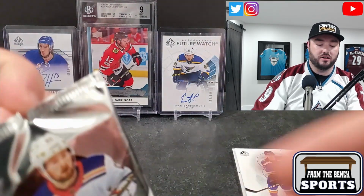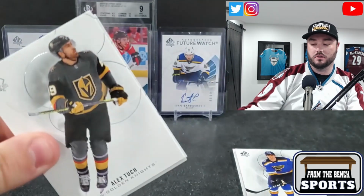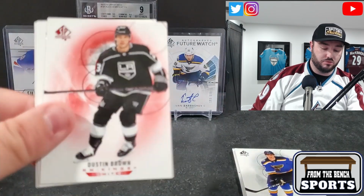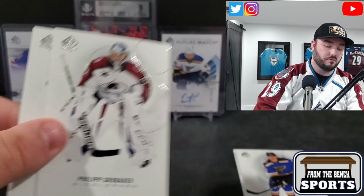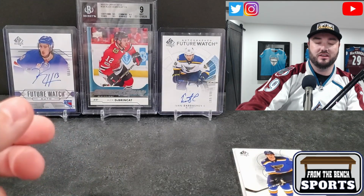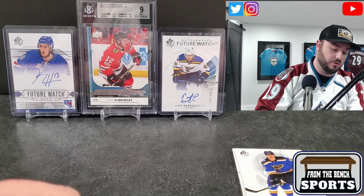Wanted to also highlight, so we got Ivan Barbashev. His younger brother, Max, plays for the Moncton Wildcats currently. So he's not a former Moncton Wildcat. He's a current Moncton Wildcat. Dustin Brown, now retired. Grubauer. It's funny, we're on to Grubauer, then Kemper, now our Gorgiev. But yeah, Max got drafted by the New York Rangers.